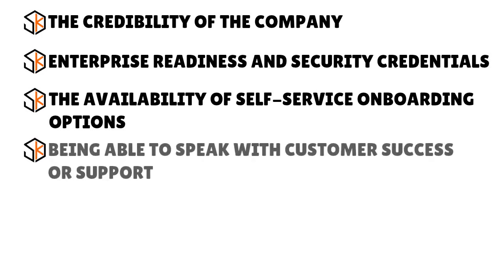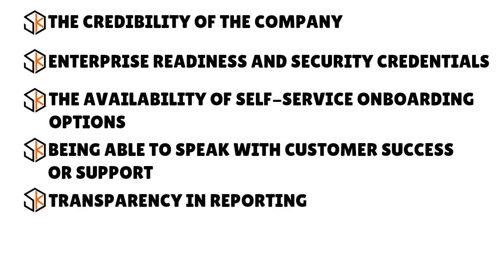You want to be able to speak with customer success or support when needed, right? Because it is your data. And sometimes, depending on the urgency of the matter, you want to speak to someone. You do not want to be on the phone and just speak with a robotic voice. No. You want to speak to a live person. And also, when it comes to data removal, you want transparency in reporting. You want the reporting to be really straightforward.